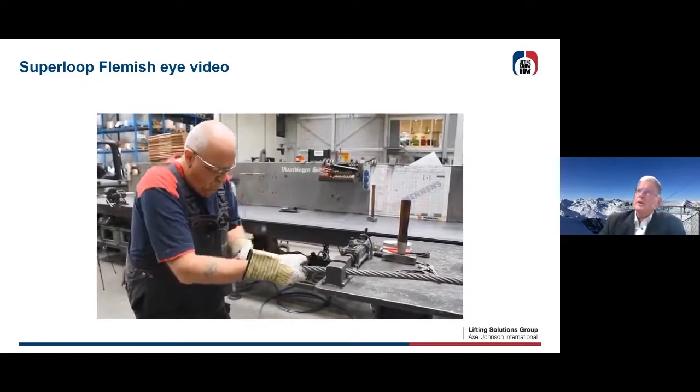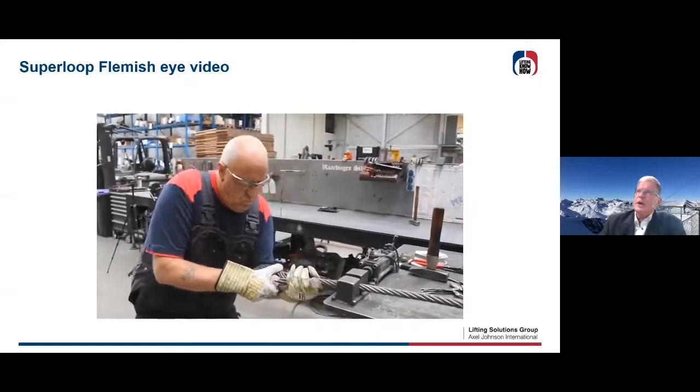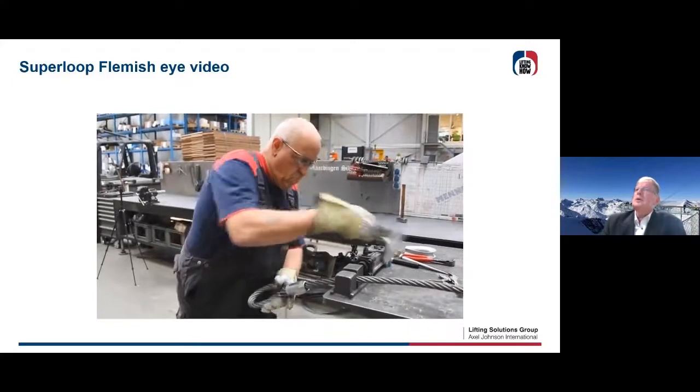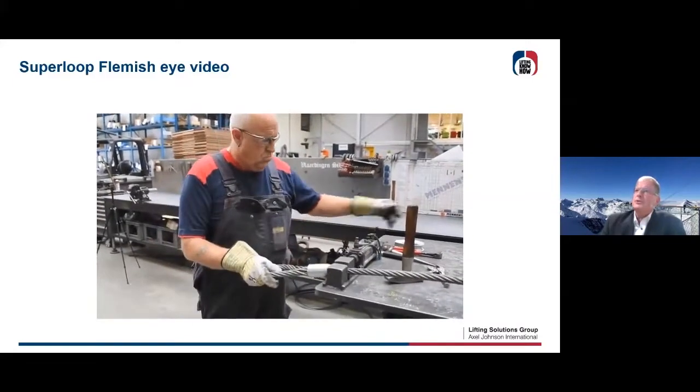So this is sometimes a harsh situation. I mean, sometimes you need to have some equipment to really slide it over. Okay, this is the first step. If you leave it like this, this hand splice will give you about 75% of the minimum breaking load. So in some emergency cases, you could use a Flemish eye, just spliced like this, and then you end up with 75% of the minimum breaking load. Now we're gonna finish it up with the swaging.